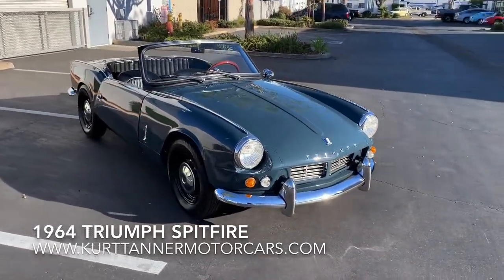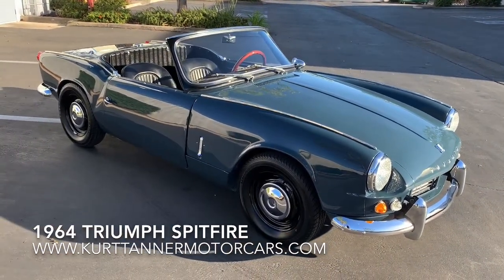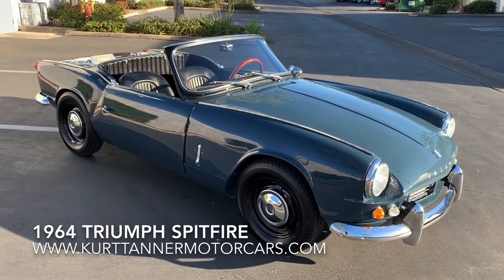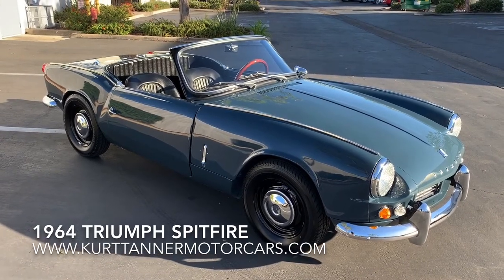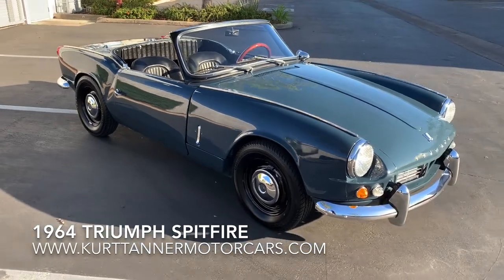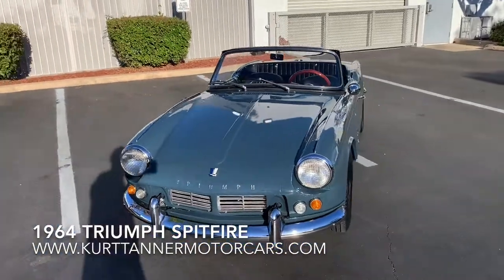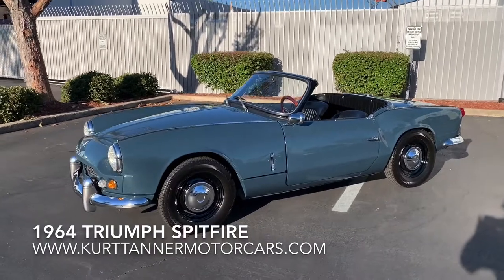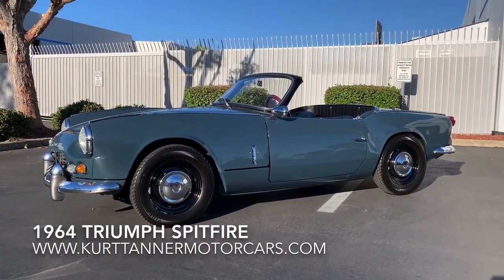1964 Triumph Spitfire. It's a real early one. It's finished in this special blue-gray with black interior, black weather equipment, painted black wheels. It's a four-speed. It's had a ground-up restoration, and it's for sale right now on our website at www.kurttannermotorcars.com. Super little car, and it's well priced for what's been done.